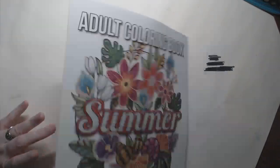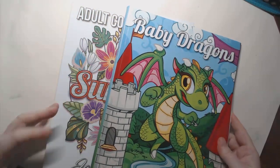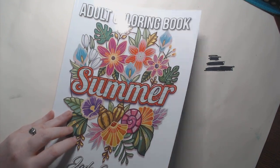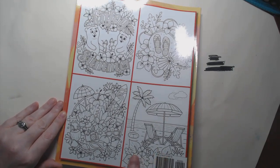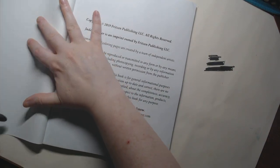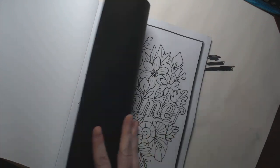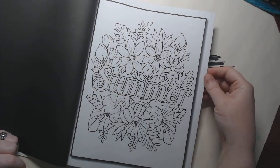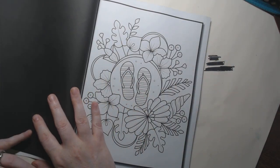If you're not familiar with the Jade Summer books, I'm using a Jade Summer book in comparison for size, so it's a standard size, average size coloring book. They are on Amazon printed paper. They will show some of the images on the back. Really haven't. As you can see, I just got this one today, actually. I think I've got one other summer themed coloring book. And so this one appealed to me.